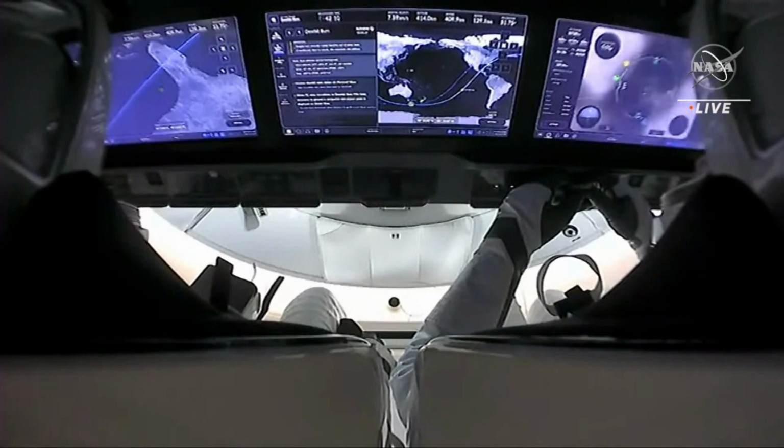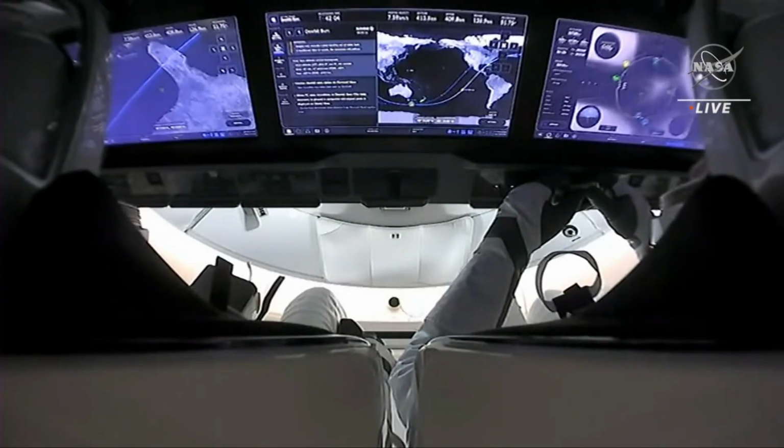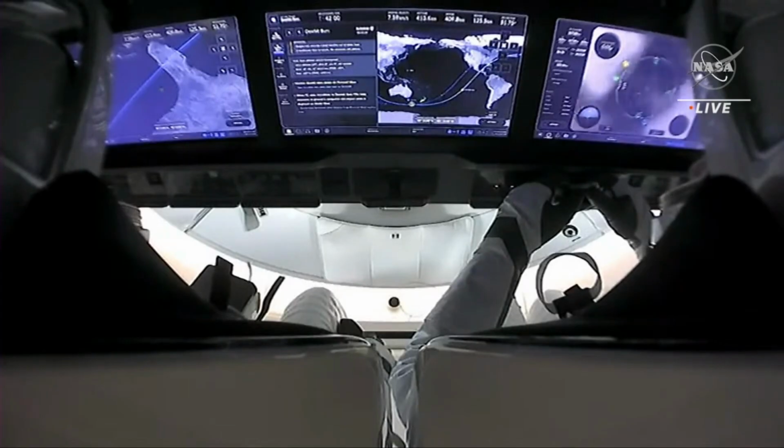Once again, we are in the deorbit burn. This is the burn that lines the crew up for that precise landing off the coast of Jacksonville, Florida. And we're just under 5 minutes remaining in this burn.